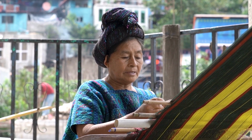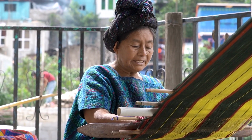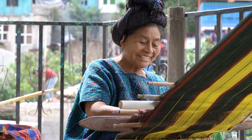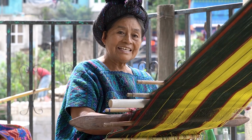Like a language, weaving skills normally begin as a child and develop throughout life. Now, as education becomes more accessible and the influences of the Western world more visible in rural Guatemala, fewer Mayan girls are interested in the art of backstrap weaving.